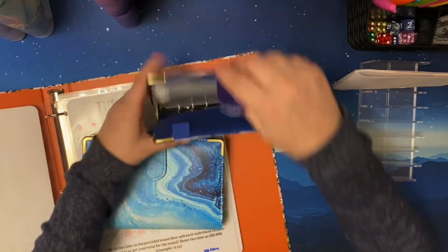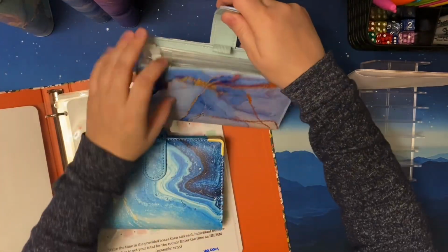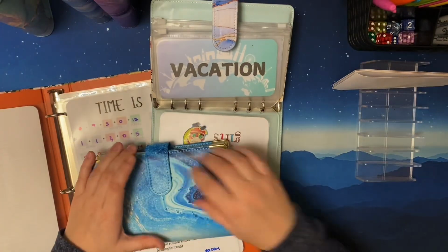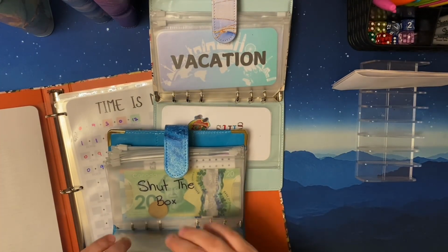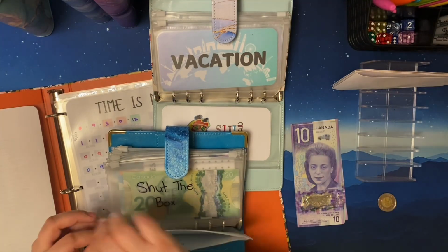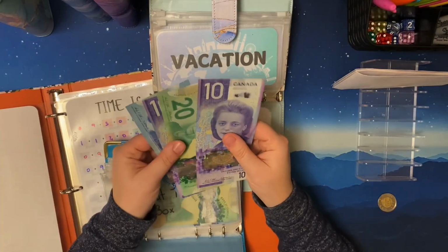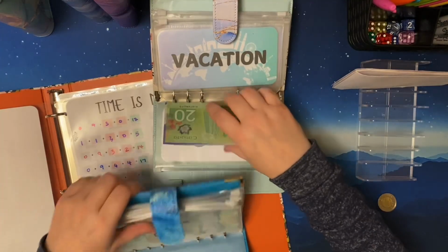So I will put that in here. Nope, not in here, I'm sorry. I will put that in here. My family and I are discussing going to British Columbia this year, so that is where we would probably be saving for if we go at all. Adding to vacation, I will be adding 20, 30, 40, 5.